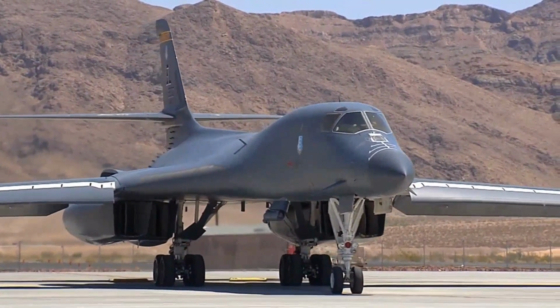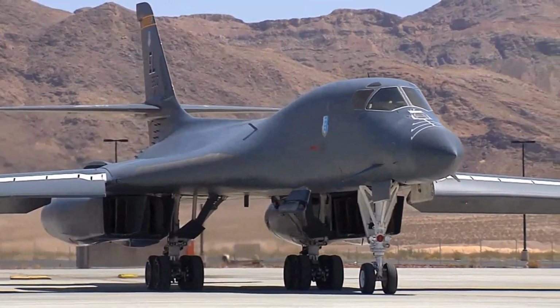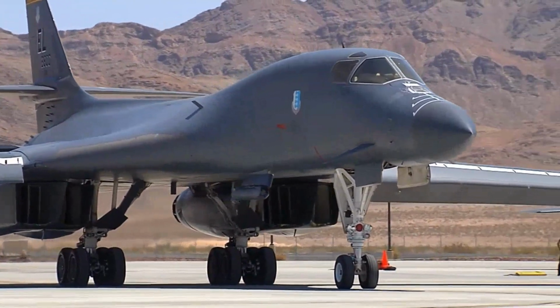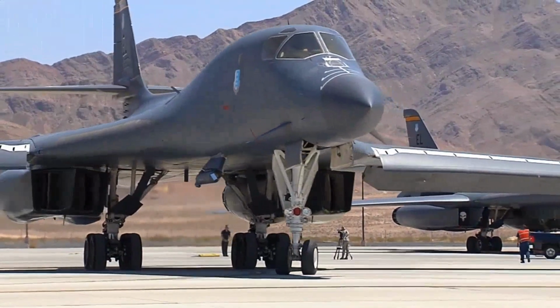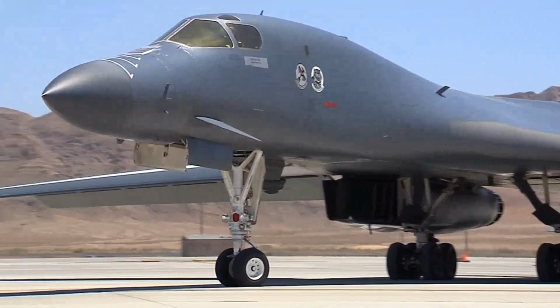The B-1B is no longer armed with nuclear weapons, but is capable of carrying the AGM-86B air-launched cruise missile. The aircraft has 3 internal weapon bays and 6 external hardpoints under the fuselage. The maximum internal weapons payload is 75,000 pounds, and the maximum external weapons payload is 59,000 pounds.